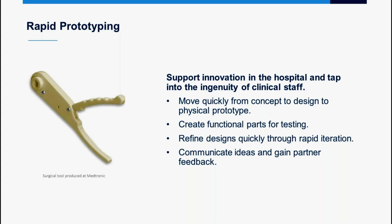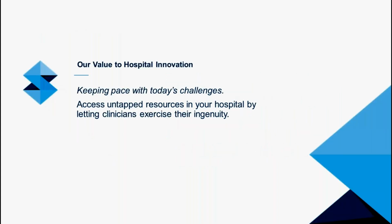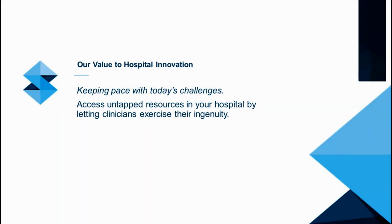That might be in conjunction with major medical solution companies, or could also be driven as innovators within hospital environments that think about new ways of treating their own patients. And this is rapid prototyping. So physician insight into medical care is a great resource for new products and solutions. And that's why 3D printing is the key to unlock that potential.